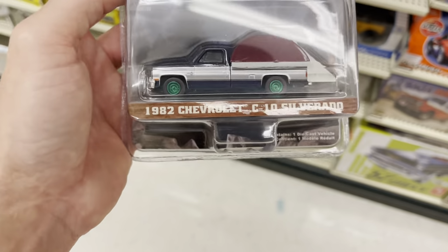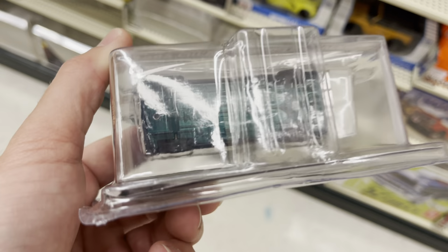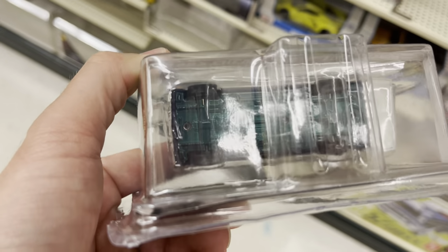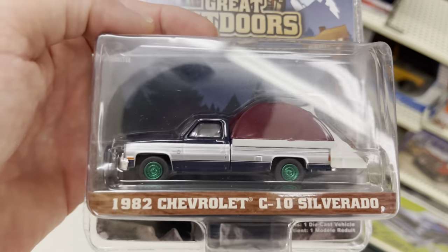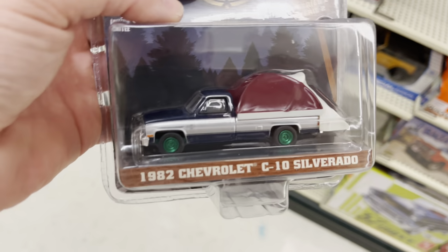Auction voice, dee-ba-da-ba-da-ba-doo. We got another Greenlight Collectibles. Of course, there is green on the base. It is a dark base, but I see it. I see the green. Don't worry, I'm not going to miss this one. Holy cow. And I did want to open, well, we opened the Lowrider already. Next, we have to open a Johnny Lightning.